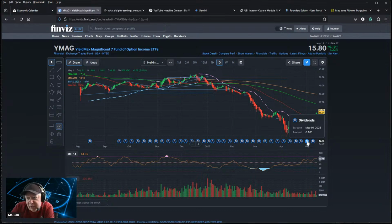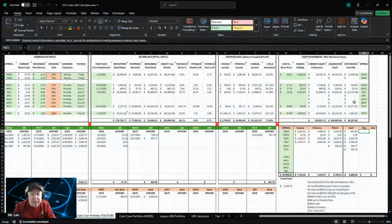So what we have to do is we have to come in here and we have to write this down. We have to say that our dividends on May 1st were 0.101, 10 cents. All right. And then our next dividends for May were May 8th, and they were 10 cents again, 0.106. Oh, they went up. Not much, but a little bit. That's better than nothing, right? We always like to see them go up. All right, so let's come over here.